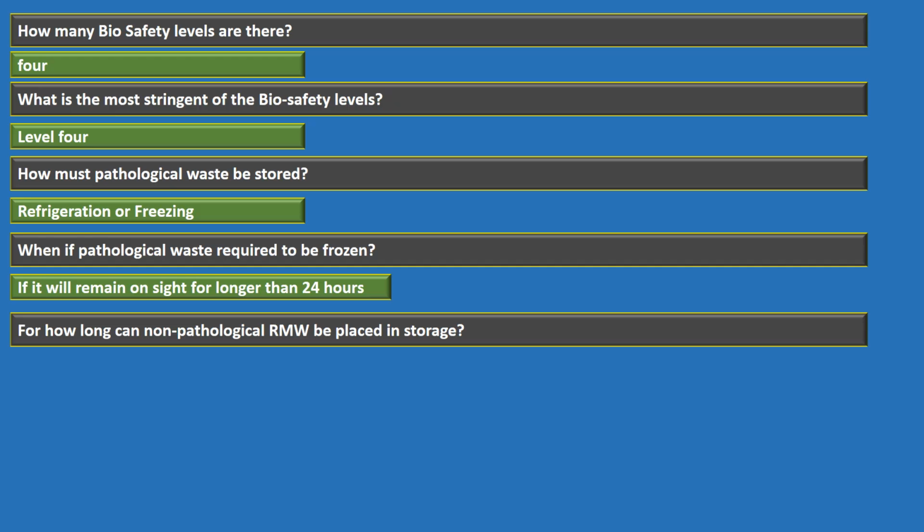How long can non-pathological regulated medical waste be placed in storage? So if it's not pathological, how long can we keep it in storage? Well, we can do that up to 7 days. 7 days for non-pathological regulated medical waste.